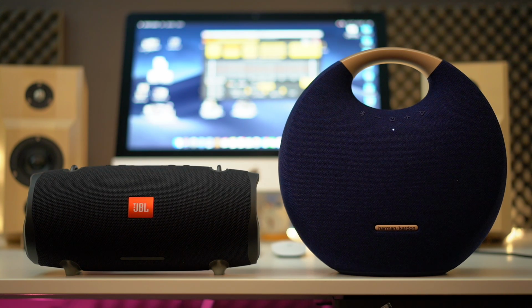But yeah, in the end I will say the advantages of the JBL, apart from the stereo speakers built in, definitely are the clearer mids compared to the Harman Kardon. The Harman Kardon again sounds beefier overall, so the mids sound more powerful, while with the JBL they definitely sound a bit clearer than with the Harman Kardon, sometimes a bit more agile, a bit quicker than the Harman Kardon.